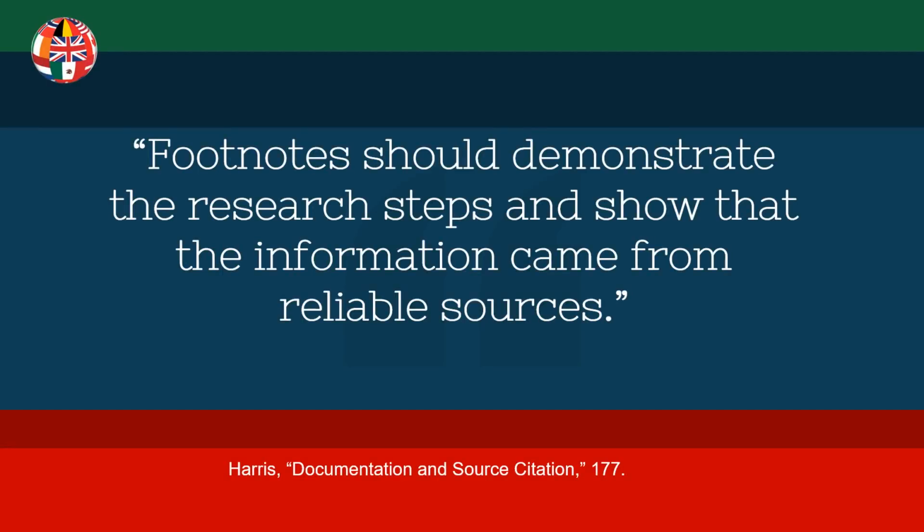Amy Harris said that footnotes should demonstrate the research steps and show that the information came from reliable sources. So we need to always remember that the whole reason for our citation is to show where we have been and what we are proving.